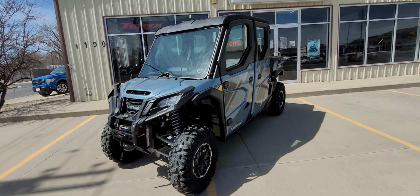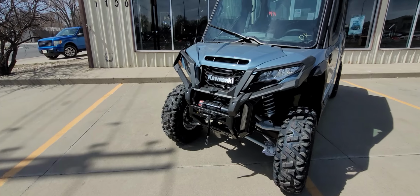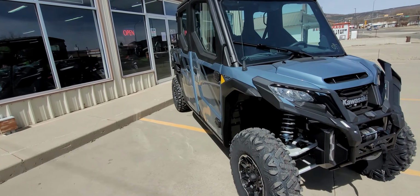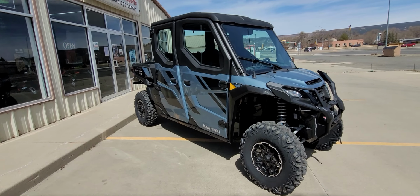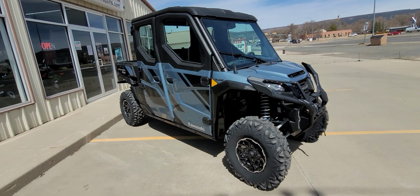It's not even fully PDI'd. You can see the winch. We don't even have the winch hook on it yet. I mean, you'll see in the back here we got stuff still on the A-arms. Literally, we just got it and I wanted to do a video of it. I had a little bit of time and wanted to get this done.